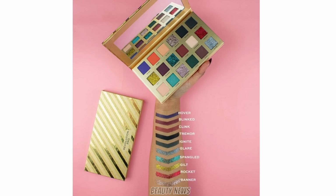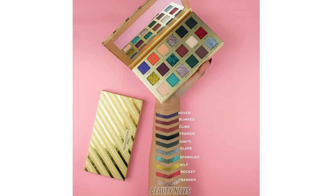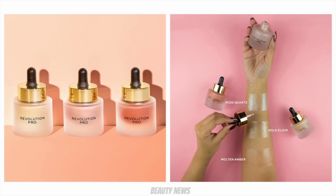From Revolution Pro, we have the All That Glistens Shadow Palette and the All That Glistens Hydrating Lip Gloss. Is this holiday as well? I don't know. Stop it. We already talked about holiday. The palette's kind of interesting though because it's got a bunch of mattes and then pressed glitters. Yeah, and I feel like the colours of the glitters, like Spangled and Rocket, are very pretty. I just wish they swatched them all. They never do, and it drives me bananas. Like that purple colour in the corner is really interesting, but they don't swatch it. Oh, they do, but it just looks bland. Yeah, it doesn't look great. Gotcha. So the hydrating lip gloss comes in 7 shades, and then there's the highlighting potion in 3 shades, and it's all available now on Revolution Beauty.